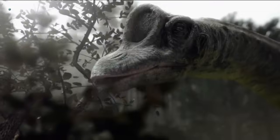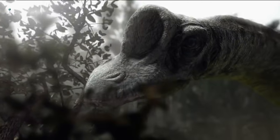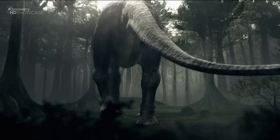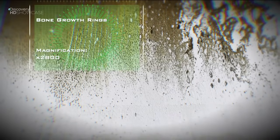So look at these big sauropods like Sauroposeidon. They're growing to 20, 30, 40, 50 tons, and they're doing it in the space of just 2 or 3 decades. Sauropods grow in spurts, depending on their age, the season, and the availability of food. We know this because their growth is recorded as rings, just like rings in a tree trunk.